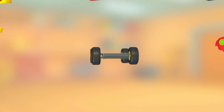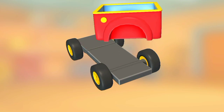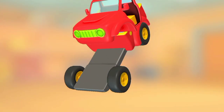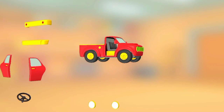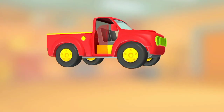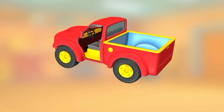Wheels. Body. Cabin. Seats. Door. Door. Steering wheel.